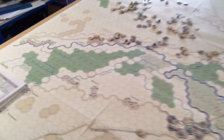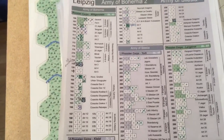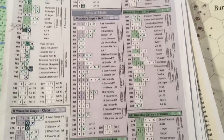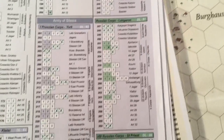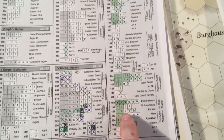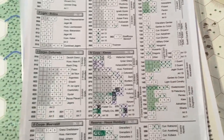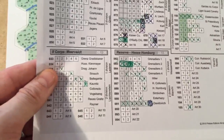Quick look at the loss sheets, see how we're getting on. It's my turn record. We can see that the Prussian Corps are taking a fair bit. York's Prussians are doing okay. Kleist's Prussians are hanging on in there. Langeron's, they've not had too many problems so far. We can see here that the reserves have taken quite a lot of damage to some of their better units. These are good guys, those Prussian guys there. And there's the Austrians, they pretty much beat really.